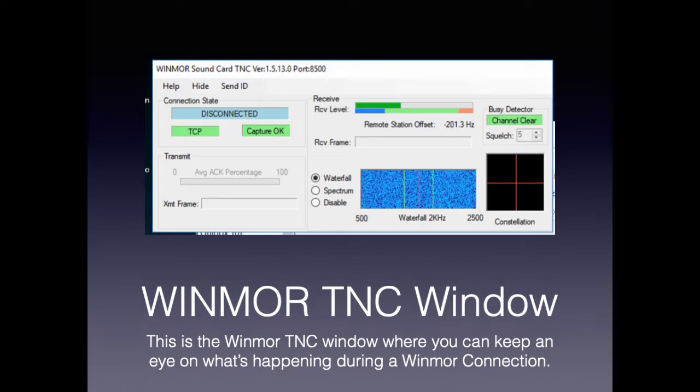Another thing to note, when you click on Open Session, not only does this window open, but the little Winmor TNC window also opens up. When you close out of this big window here, it will also close the Winmor TNC window as well.